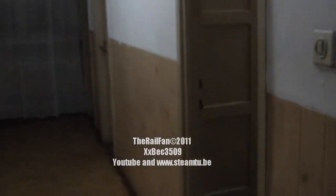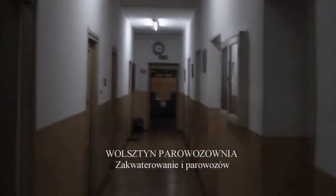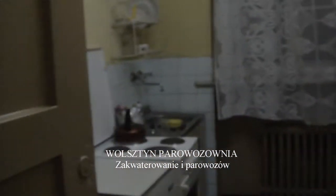This is the PKP Sleeping Quarters in Wolsztyn in Western Poland. For about £10 a night, you get all of this. Let's go down. Here's the rooms, washrooms, and we all know what that is. Here's some of the rooms. Number 6.